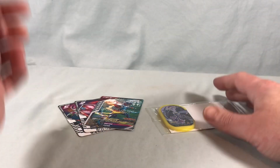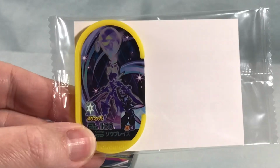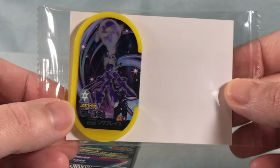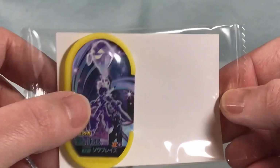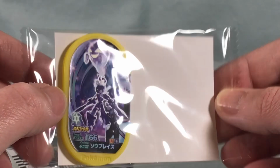Alright, and then the last little goodies that were included are, of course, our cards and this little Pokemon token. A Tokemon, if you will. I don't know what this is. So it looks like a ghost coming out of the top of a Pokemon. I gotta be honest, the ghost kind of reminds me more of like Luigi's Mansion, but yeah. So this is included. I don't know what this is.